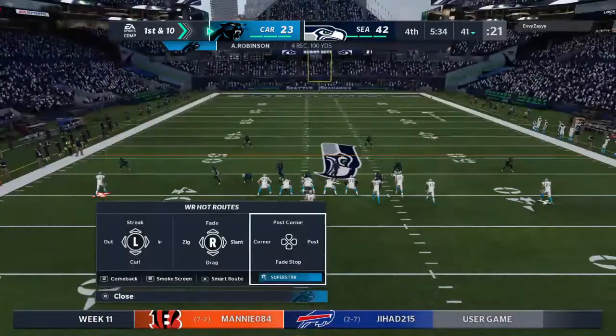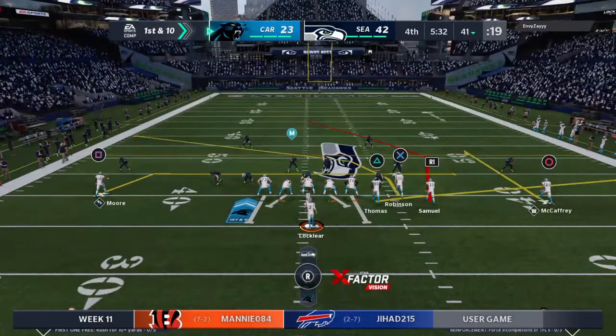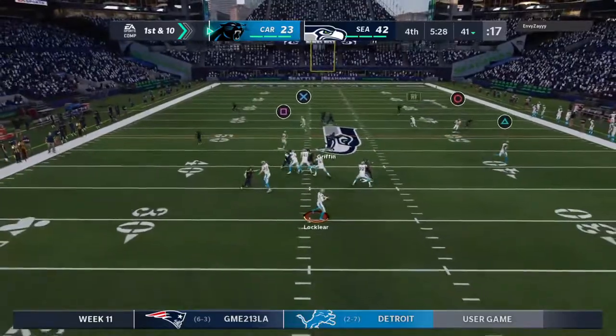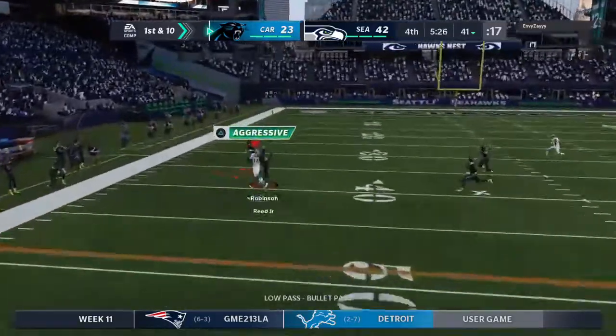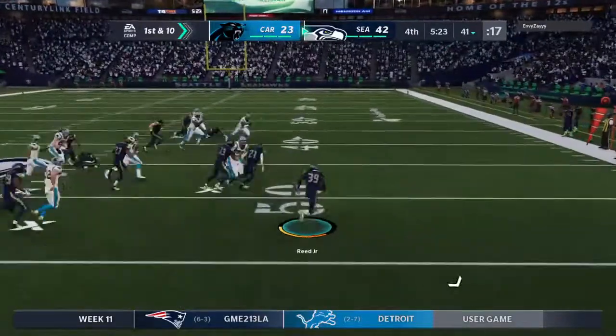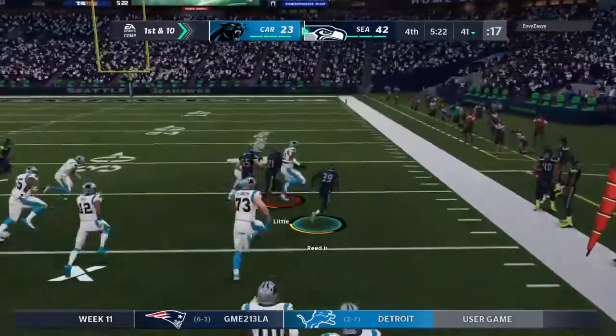It's a pickup of 17 and a first down. A gain of 17 yards. And the Panthers from the gun. Locklear. And my goodness, another interception. Picked up by DJ Reed.